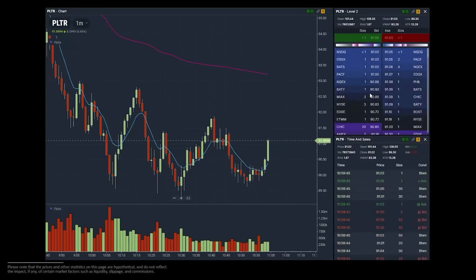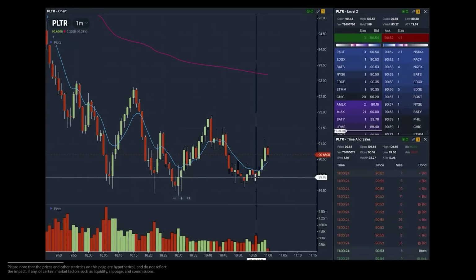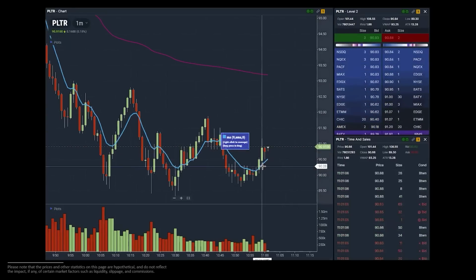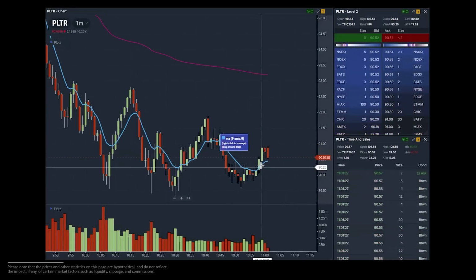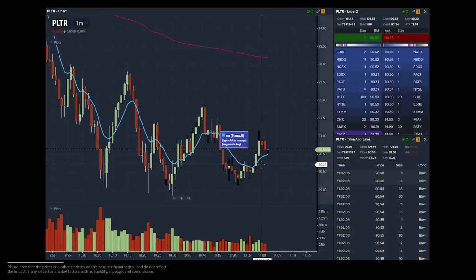You see that quick acceleration as we tried to press below that 90. We took out all that size, and then we finally cleared that mini consolidation right there. This is where the buyers can step in, and they've started to win this battle.